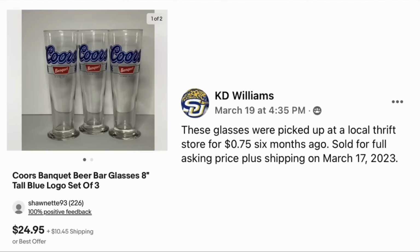All right, KD Williams: These glasses were picked up at a local thrift store for 75 cents 6 months ago. Sold for full asking price plus shipping on March 17th. The item is a set of Coors Banquet Beer Bar glasses, set of three. 75 cents into $24.95.